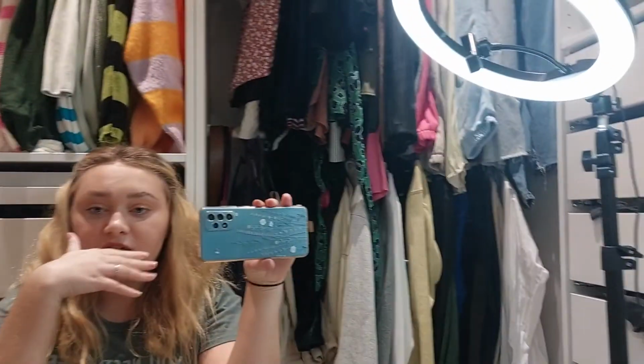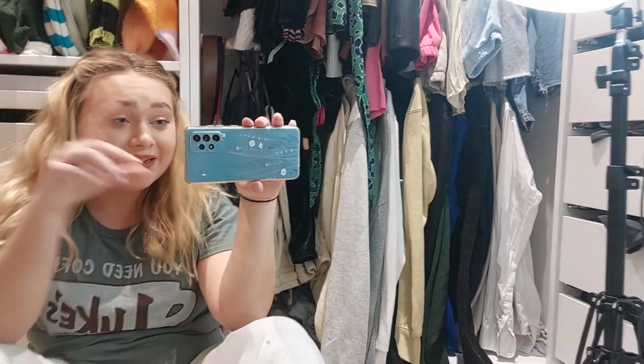Also, look at all that mud. Oh, you can't even see it. It's on the back. Look at all the mud, oh my God, everyone else has fallen over. Why am I sitting like, I'm literally so unladylike. I can't even cope. I'm just not a lady.